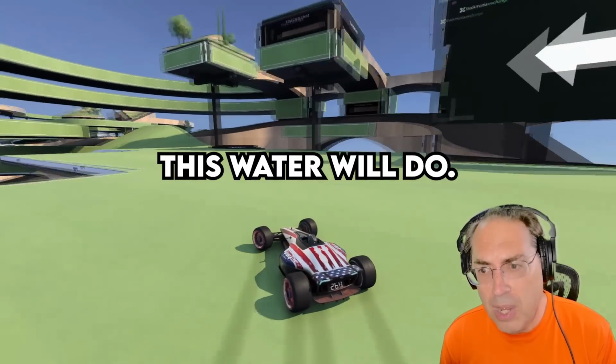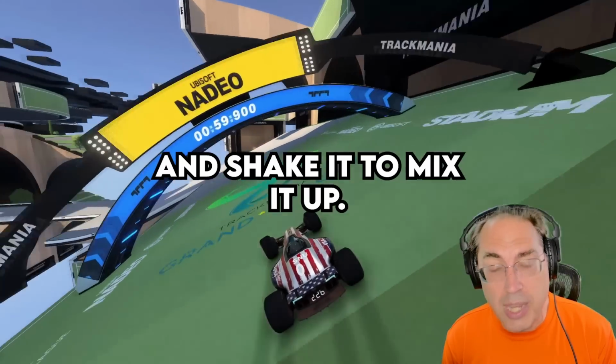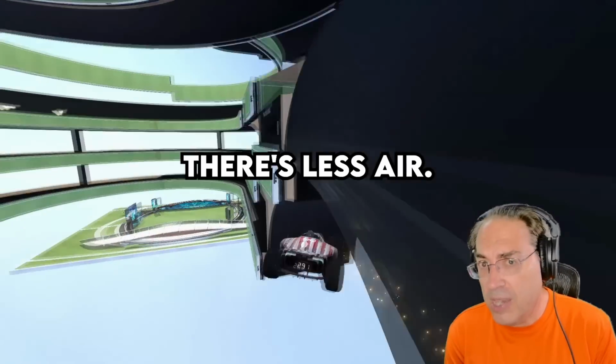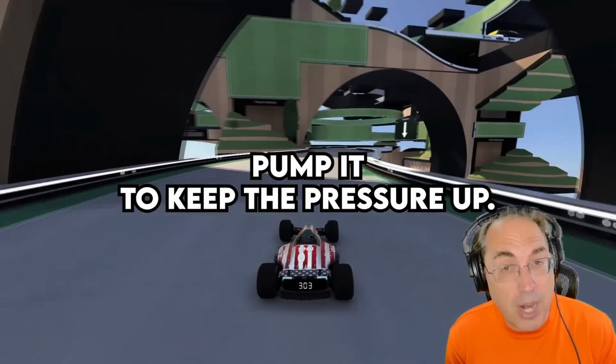This water will do. I fill up the 2 gallons, put the pump and handle back in and shake it to mix it up, pump it to pressurize it, and get to work. When you start with a full canister, there's less air, so you have to stop and pause to repump it to keep the pressure up.